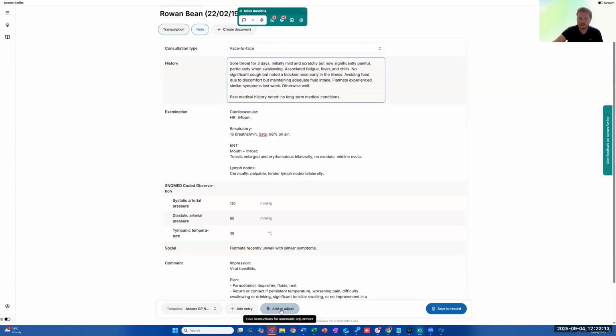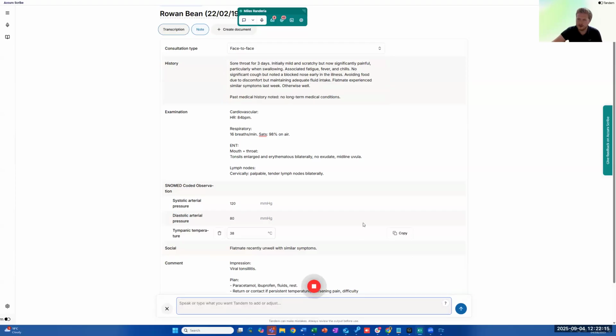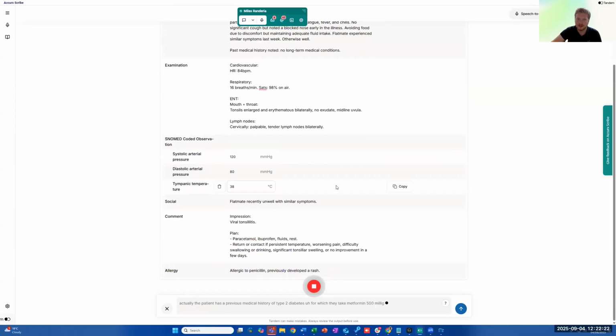So for example, I could say, actually, the patient has a previous medical history of type 2 diabetes, for which they take metformin 500 milligrams BD. So can you add that in?